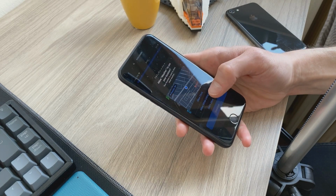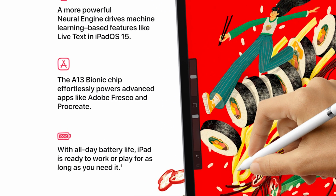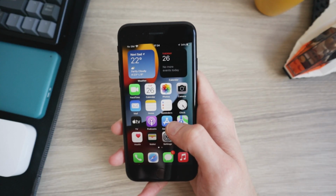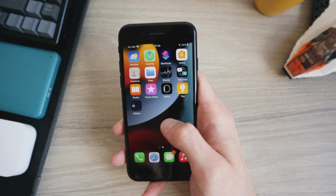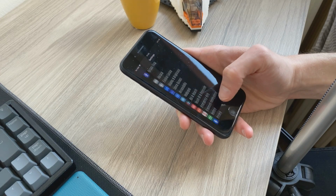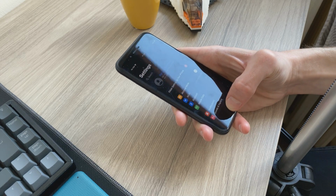And like I mentioned in my 11 Pro review, this chip is actually in the new 2021 iPad, not the mini or the Pro, just the regular iPad. So you know it's still strong enough if Apple decides to put it in a new device that came out just last year. So this one is still pretty fast and pretty reliable, and in my opinion, it's going to stay like that for the next couple of years. So when it comes to performance, this phone is no joke.